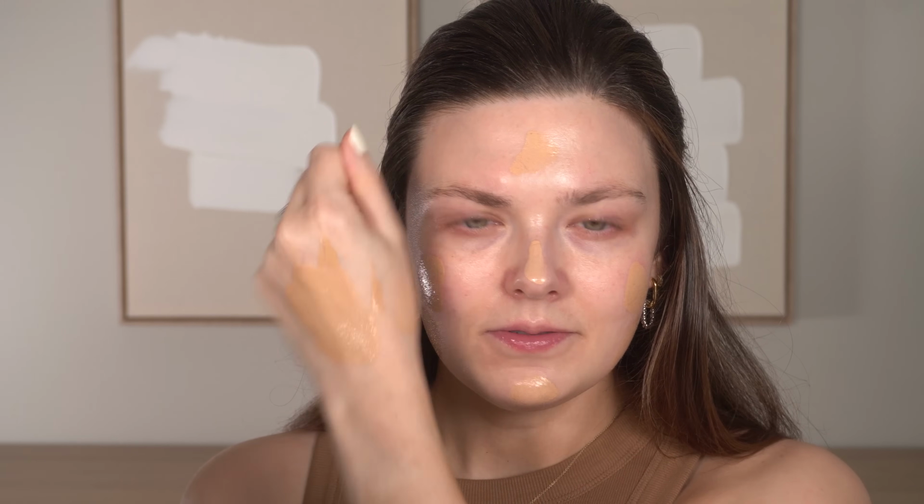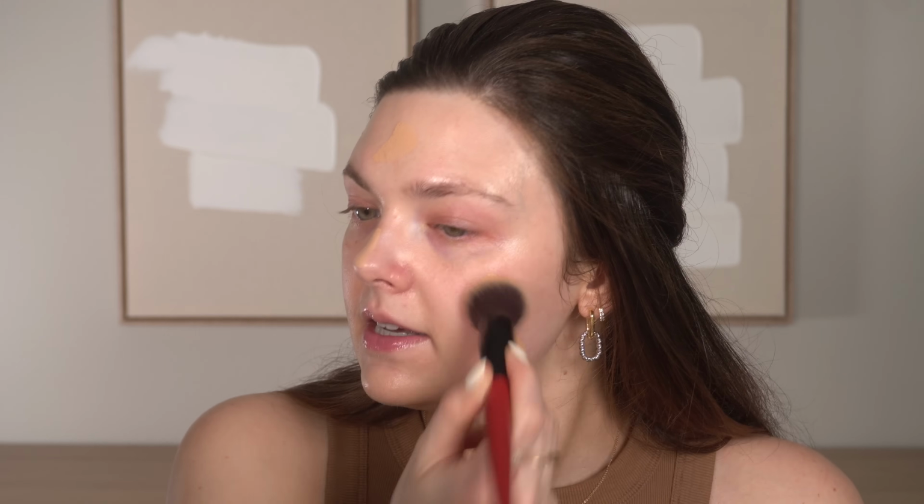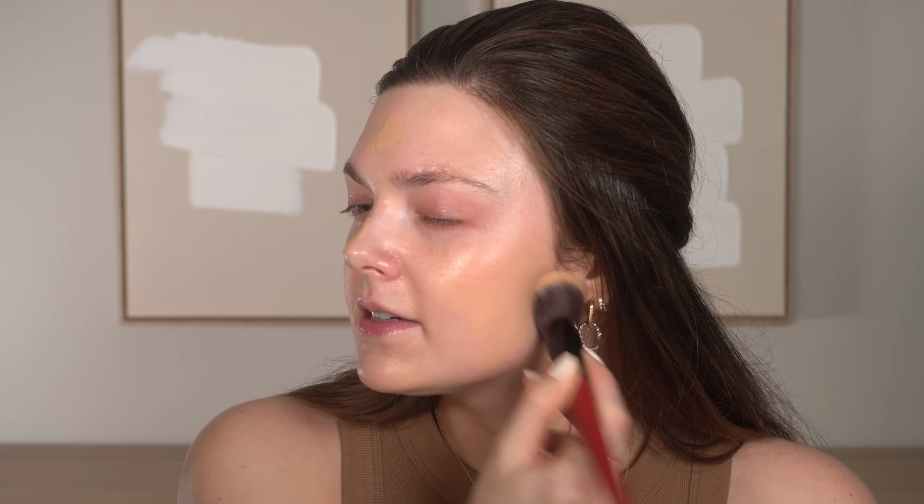This is the shade Light Number 2, and this definitely does not look like a light tone to me, but supposedly it's neutral number 2. Look how dark that is. Does that look like a light tone to you? Let's blend this in. I'm using a Smashbox blurring foundation brush. Have you tried this foundation?